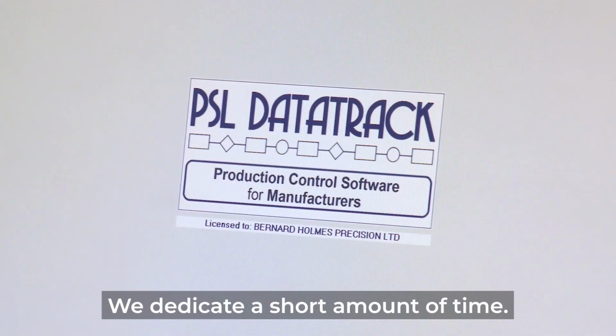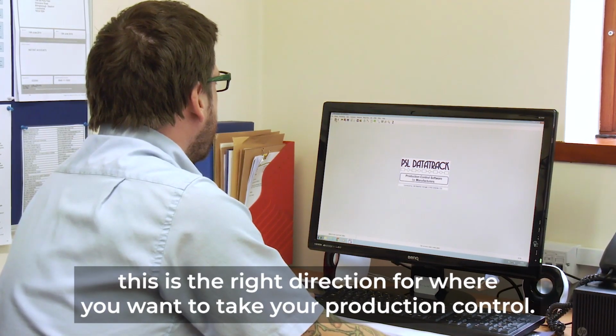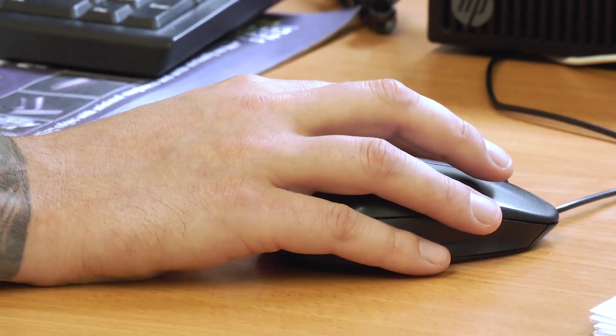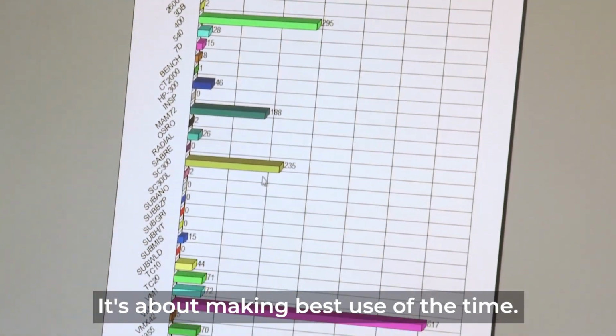We'll dedicate a short amount of time, we'll give you an overview of the product so you can assess whether you think this is the right direction for where you want to take your production control. If it is, we can then follow up with a more detailed demonstration. It's about making best use of the time.